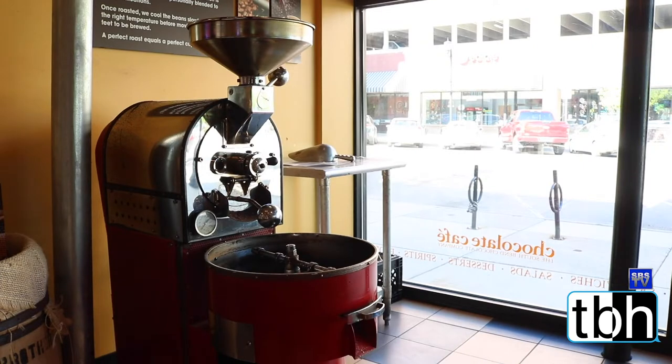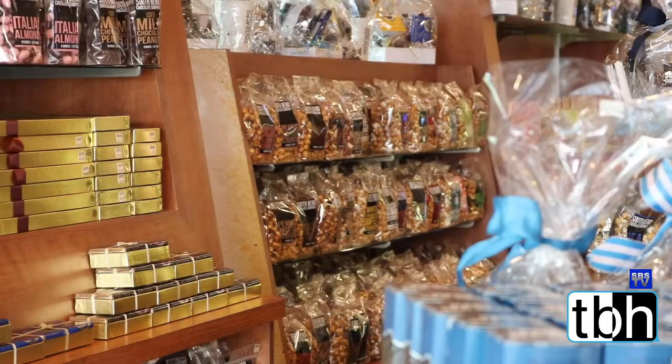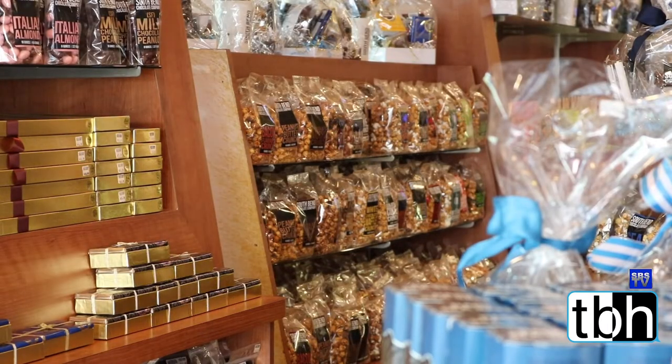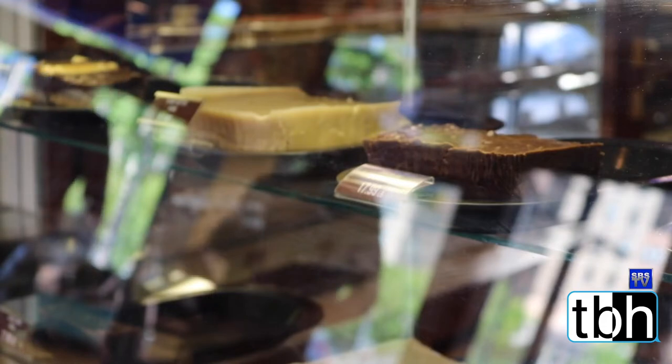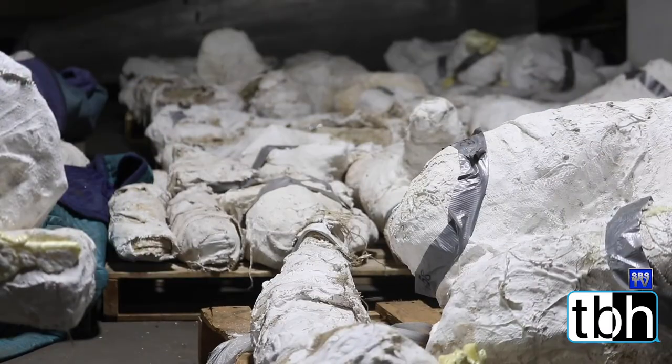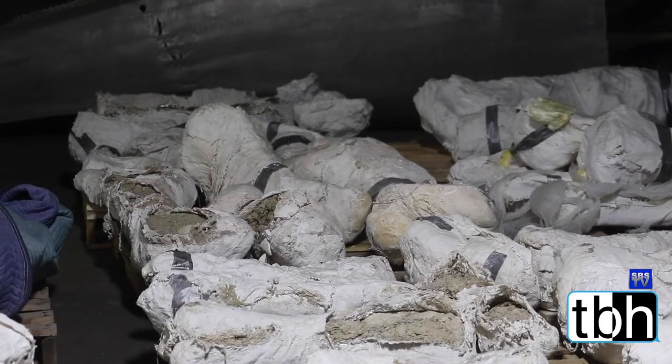The Tarners are creating a tourist complex just off the highway, including a factory, candy store, gift shop, and restaurant. There will be a little something extra, too, featuring a second love of Mark Tarner, a dinosaur museum. Many of the bones on display were excavated by the owner himself.